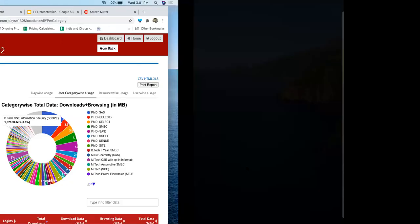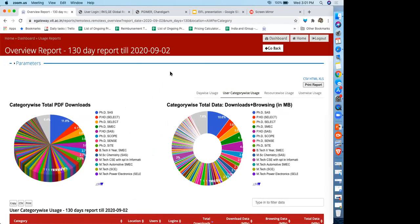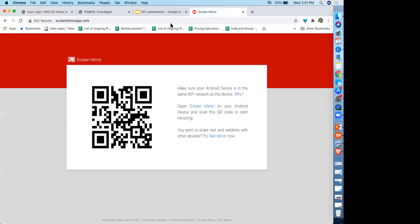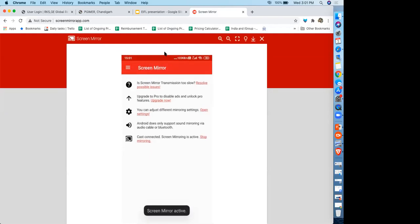So I'm just going to share my screen, and this is remote access. Let me share my phone screen view so that I can demonstrate with my phone screen. And I hope it's visible to us.